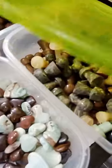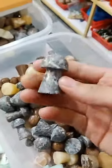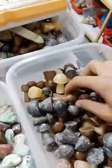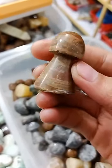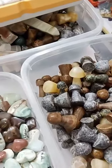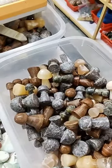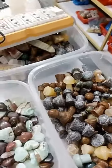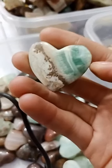And we also have, Catherine, thank you so much. We also have the mushrooms, mini mushrooms in different materials. So would you like to buy any of these? These are so cute, so baby and cute, you can see, and also very beautiful. If you are interested, please write down in the comment section. Baby mushrooms. Blue banded heart in the basket beside you. Oh yeah, this one. Yes, absolutely, this one.